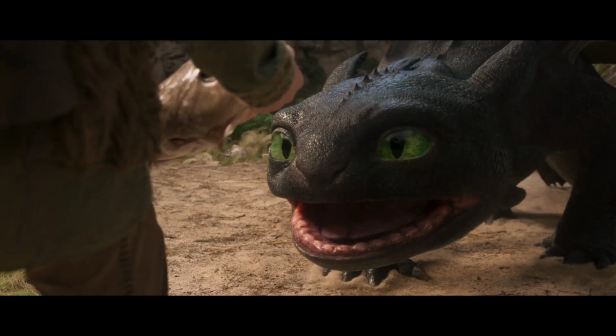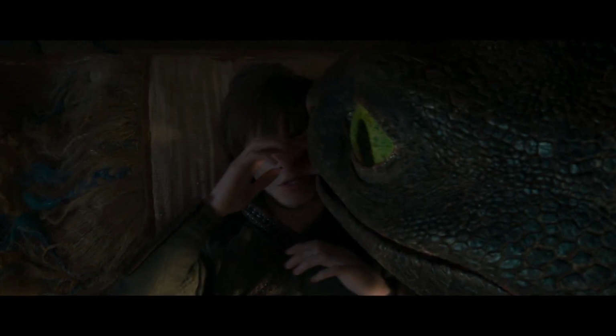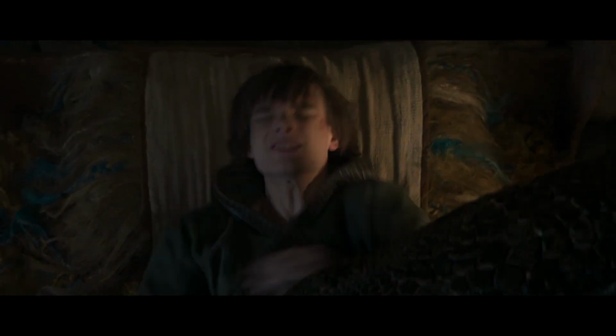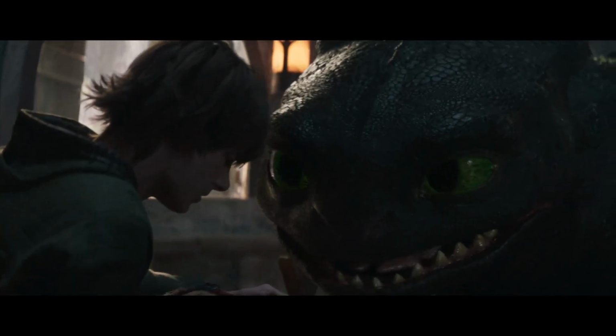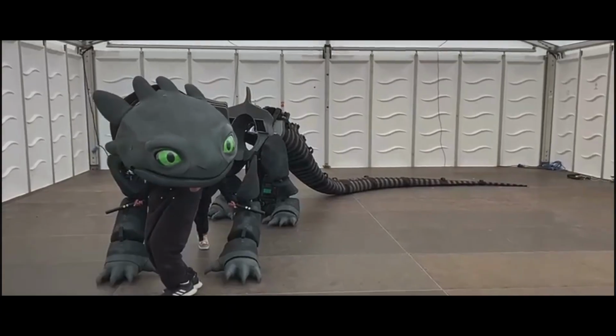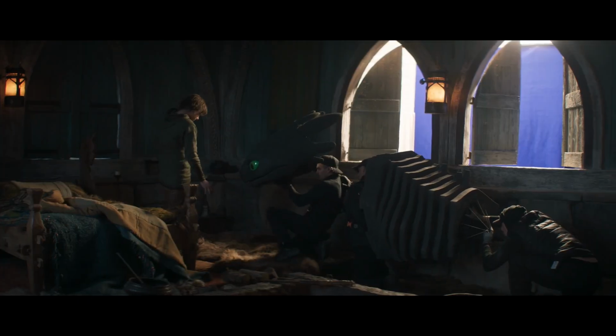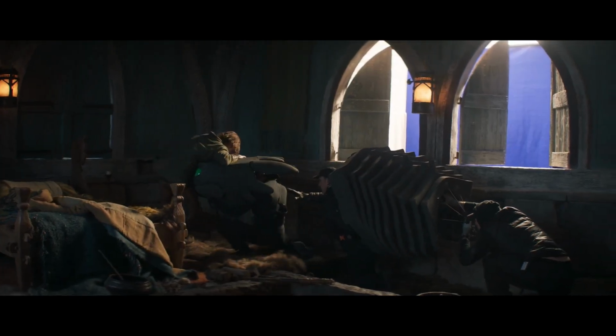The key to the whole movie is the relationship between Hiccup and Toothless. So it was really important to Dean that there not be just a tennis ball or a cardboard cutout that we told the actors to look at. We used a company called Stitches and Glue who make puppets. And they fabricated our models. So when we're on set, we had the right proportions and the right head size.